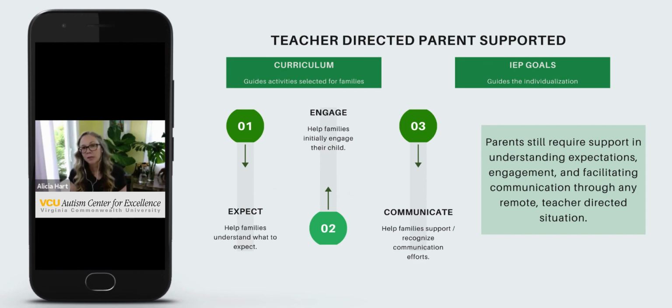And of course, we're going to bring in those IEP goals, and we're going to guide the individualization of this, because we're not just going to have this umbrella where everybody's doing the same thing. There has to be some individualization, because if you're going to have IEP goals and you're going to individualize in the classroom, you're going to do it remotely too. There's no difference here. But there are a couple other things we want you to think about, right? Beyond the curriculum and beyond the IEP goals.